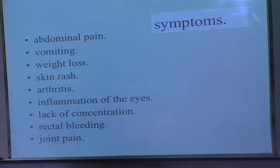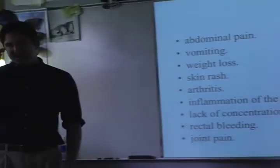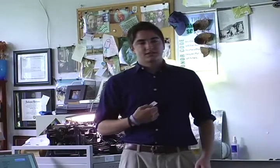symptoms. Arthritis and many joint pains in all of your joints, like your knees, your fingers, and inflammation of the eye sockets, and this is a big symptom. But two main symptoms are fatigue, becoming very lethargic throughout the days, not being able to finish your days, and rectal bleeding, which is caused by the inflammation and ulcers throughout the intestines.